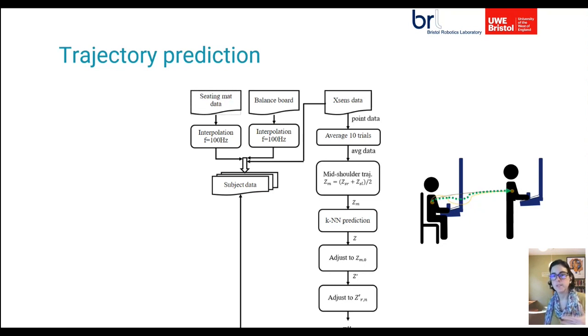So most people use the center of mass as a predictor because it can detect very well when there is a risk of fall. But computing the center of mass is computationally expensive, and a lot of people end up using simplified models, which in turn affect the accuracy of the prediction. So we thought, okay, we're going to do a robotic model, probably based on something like vision sensors. Most vision recognition sensors use key markers, and one of the points is the shoulders. So we decided to use the mid-shoulder trajectory to be predicted.